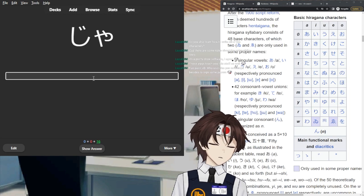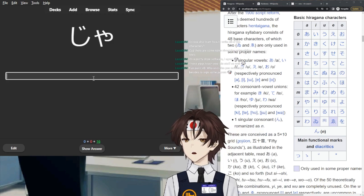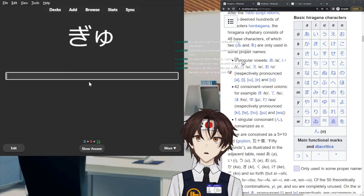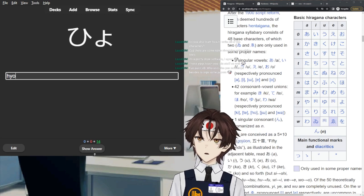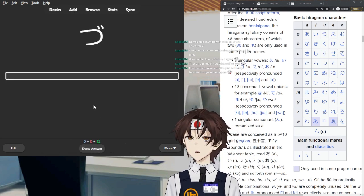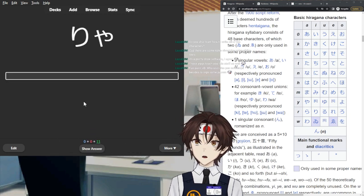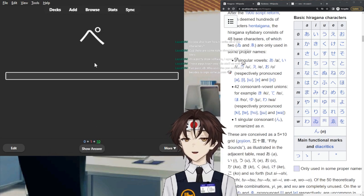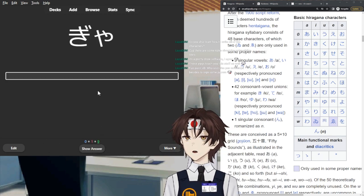Okay, so this is advanced hiragana. So basically you have the dakutens, handakutens, and the digraphs. So this is ja. Ja. This is gyu. Gyu. This is hyo. Hyo. This is be. Be. This is zu. Zu. This is ryu. Ya. Oh yeah, ya. Oh god. I messed that up. This is pe. Pe.